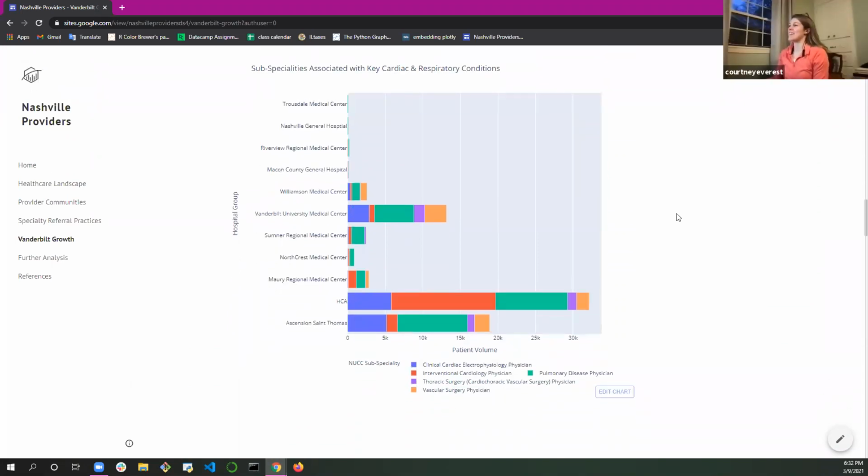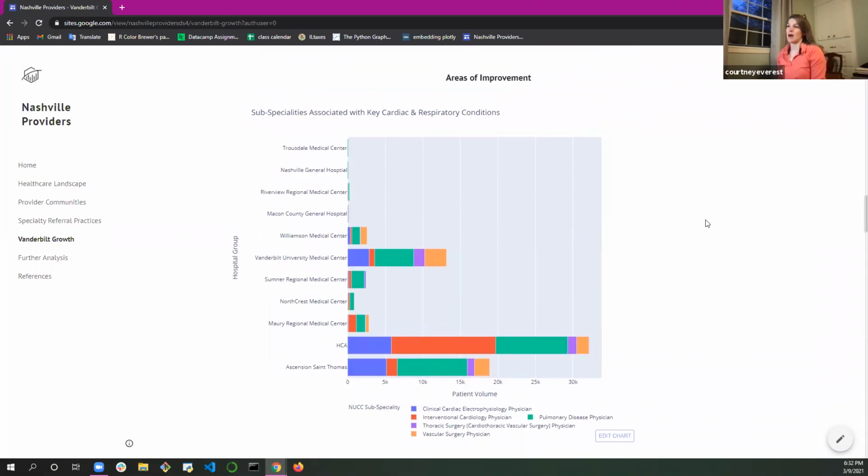Thanks, Matt. So as Matt was discussing, we spent a lot of time thinking about the areas of opportunity for growth in terms of the conditions that affect the patient population that Vanderbilt is serving here. So we looked at the top 20 chronic conditions that are posted by the Center for Medicare and Medicaid Services. These are the conditions that most commonly affect Americans, and specifically the patient population that we have, which is people 65 and older.